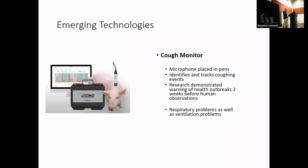The data behind these show that they're able to pick up respiratory problems before being clinically diagnosed by a veterinarian, something like 2 to 3 days before a veterinarian or a staff person would recognize a cough. These sound monitors are able to pick up changes in pig behavior. So I think that's pretty good.